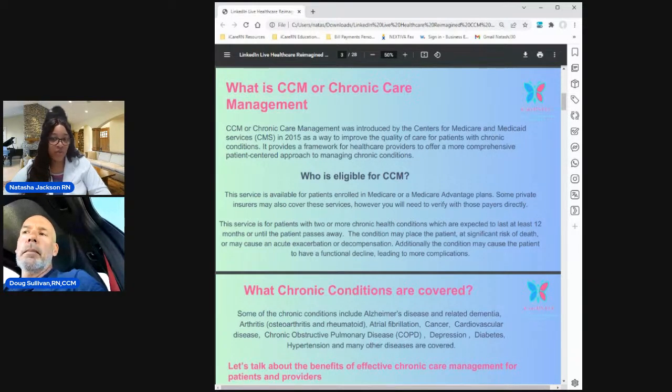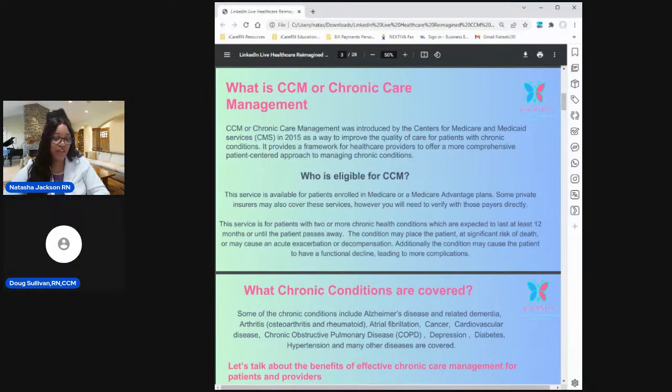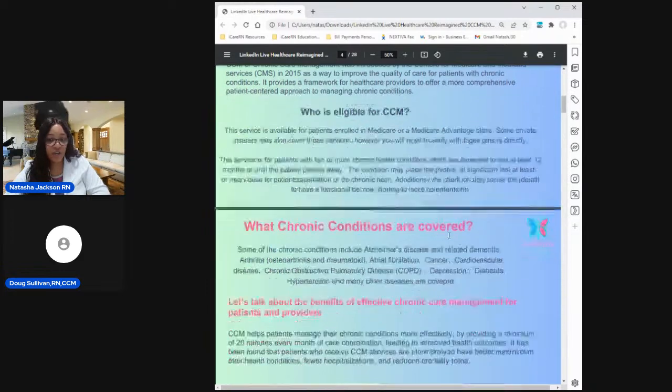Who's eligible for chronic care management? These services are available for patients enrolled in Medicare as well as Medicare Advantage and some other insurance plans. And it is for patients who have two or more chronic health conditions, which are expected to last at least 12 months or until the patient passes away. Those conditions may place the patient at significant risk of death or may cause an acute exacerbation or decompensation in their condition. Additionally, the condition may cause the patient to have a functional decline, leading to more complications. So whether the patient ends up having a stroke and then having challenges with managing the consequences of the effects of the stroke.